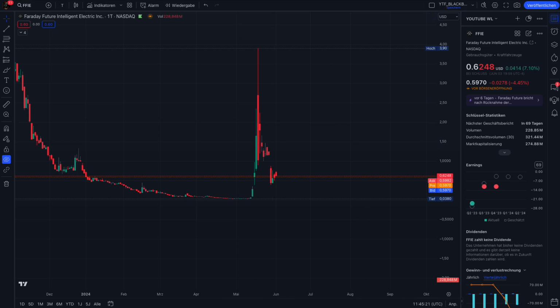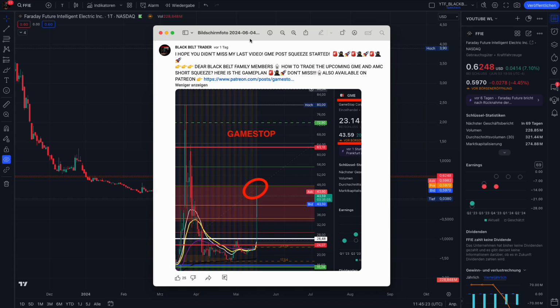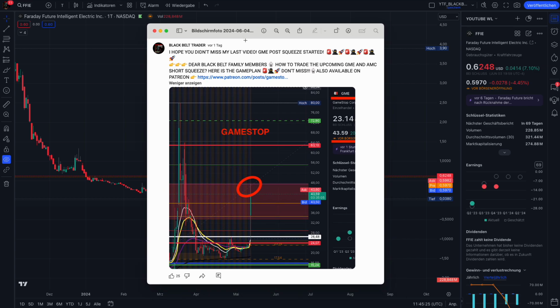I also informed my members here. I'm uploading a lot of member stocks here guys as well, also for GameStop, AMC and other stocks of course. And yeah, I said already here we have here a 100% swing trade for GameStop, and this swing trade was just executed perfectly guys by the price action yesterday.